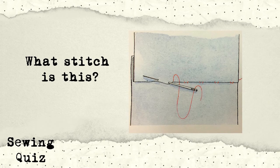So that was question 15. What stitch is this? 1 point. It's very exciting. We can run through those again quickly in a sec, guys. When I run through the questions again, we'll show those pictures just so you can have another look.